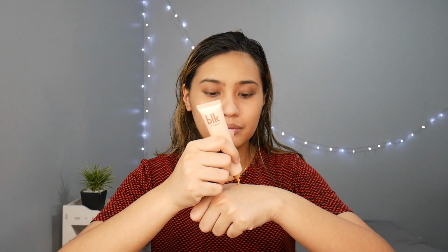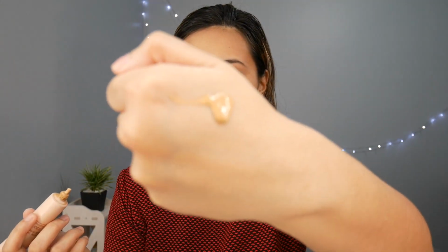Actually, this is my favorite. Ito yung parang matte finish. Meron kasi yung bago na parang dewy. I like this more kasi ayoko ng dewy yung face. And what I do is I just get ganyan lang kakonti kasi I won't put it all over my face. But I'll be focusing it on the dito nga para takpan yung eye bags.